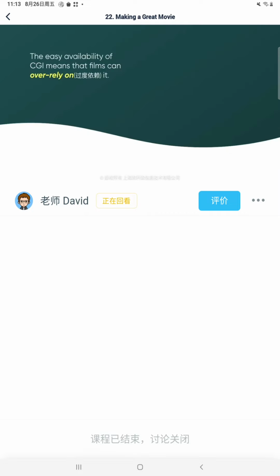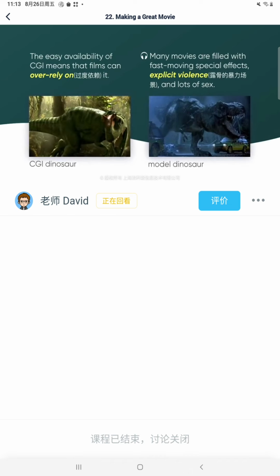Of course, the easy availability of CGI means that films can over-rely on it. Our Dongni course says that many movies these days are filled with fast-moving special effects, explicit violence, and lots of sex. When movies use CGI for every effect, they can look unrealistic or cheap. Compare this CGI dinosaur with this model dinosaur. Which one looks better?